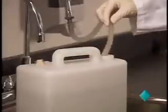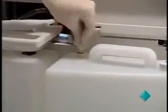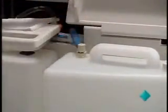Fill the spare clean water bottle with fresh reagent water and install the cap. Place the water bottle in the waste and water drawer and connect the water bottle tubing to the bottle. Lower the water bottle lid and then push in the waste and water drawer.